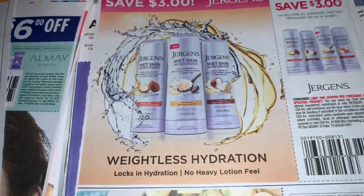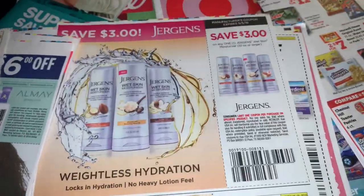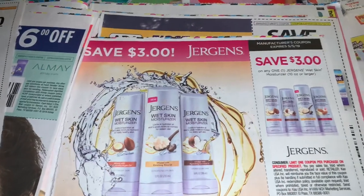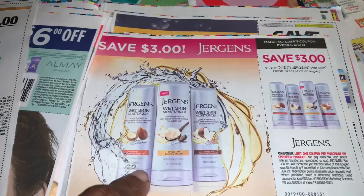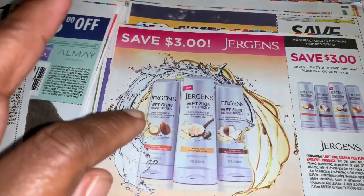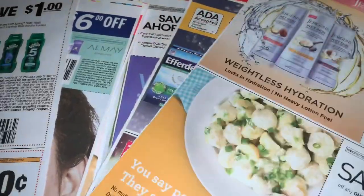Here's a $3 lotion that you use in the shower. Y'all see that? Remember, I got that at Walmart. I had this $3 coupon, and then on the bottle, it was an additional $1.50. So I saved $4.50 on that one thing. So y'all go to Walmart.